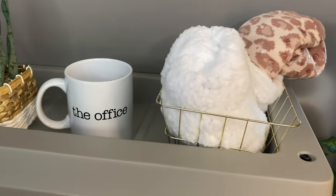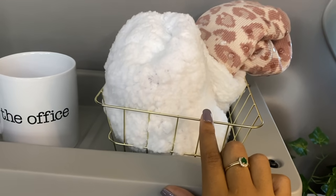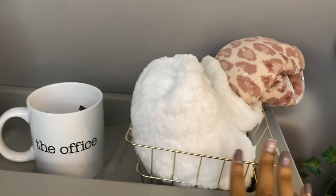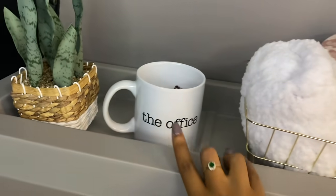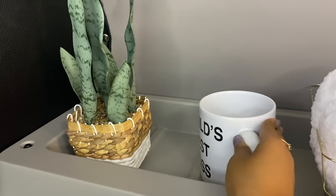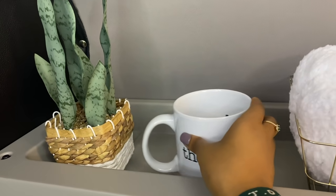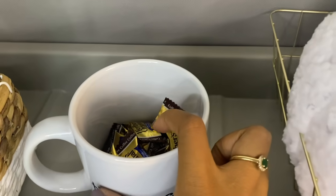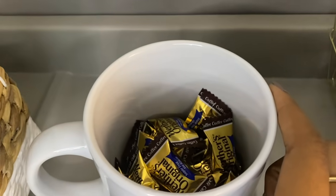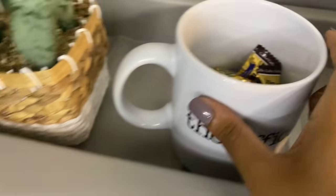Then if you move forward, I have this basket, which I already had from Dollar Tree. I have these two extra fuzzy socks. They're super thick. I got these from Five Below as well. I have this cup. It says The Office. I love the show The Office. It's hilarious. On the other side, it says World's Best Boss. I got that from Five Below as well. I put some candies in here. They're actually disgusting. I don't know why I picked this flavor. I was thinking too much about The Office and needing something with coffee. So I grabbed these. These are nasty though.